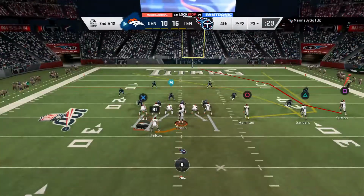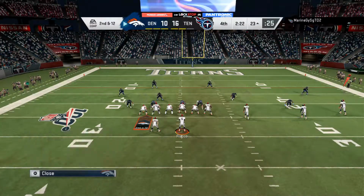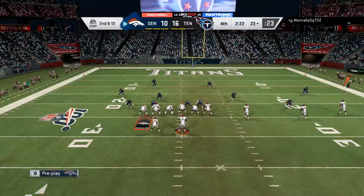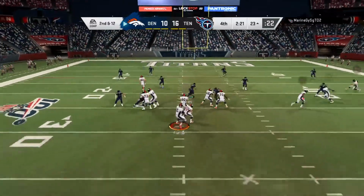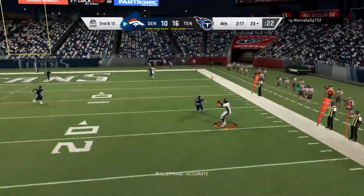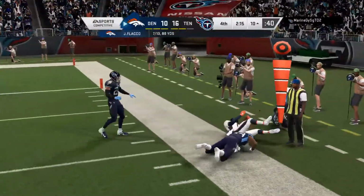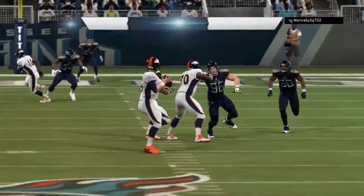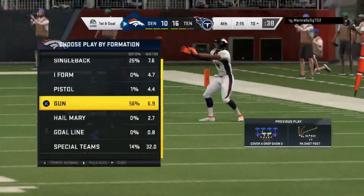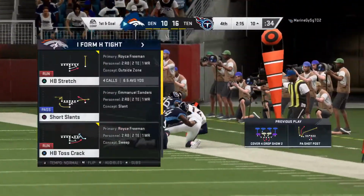Misstep on that last play because the drive has been strong, but now it's 2nd and 12. Here's Flacco off the play fake to Lindsey. He'll find Sutton on the right side, complete. A gain of 13. It's a first down. First and goal at the 10-yard line.